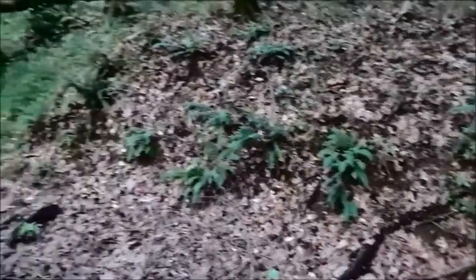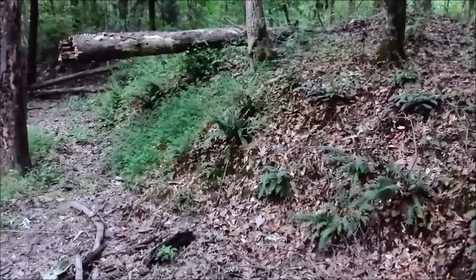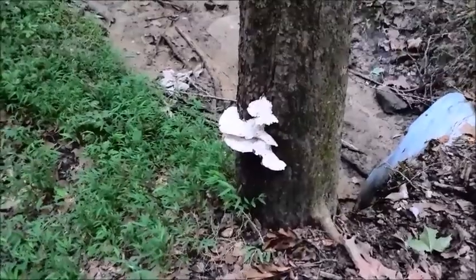Primeval ferns once again. Oh, look at this. A place for velociraptors and other kind of critters. Pretty bracket fungus here on this tree.